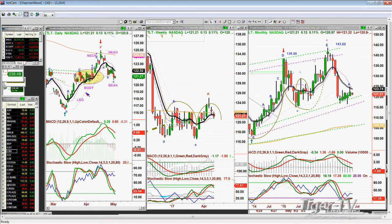The TLT is trading at 121.21, up 13 cents. It doesn't have to close. It just has to take out 120.21. And that says be careful, because this whole body becomes the resistance area. So this is the area that there needs to be.